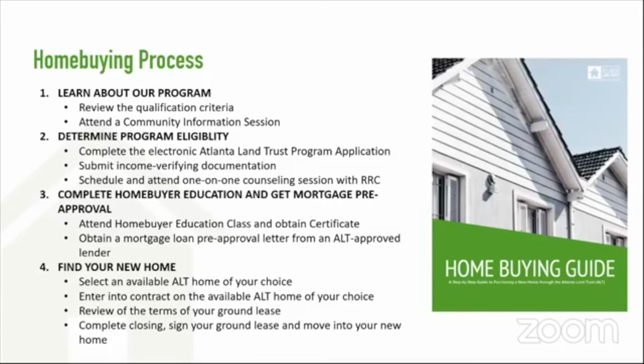So first, we want folks to learn about our program. You're doing that today. You're understanding our qualification criteria. We'd also ask that you attend a community information session. These are events that are held on a monthly basis. It's typically the second Saturday of the month. We've been holding them virtually since COVID-19. We look forward to returning to in-person sessions in the fall, hopefully.